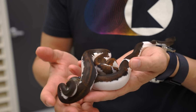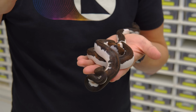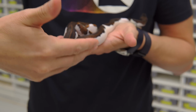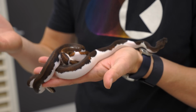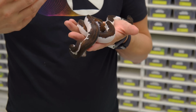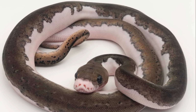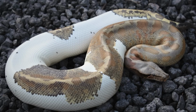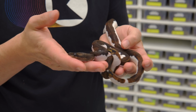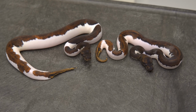I think actually we're sending one of them on to a new owner soon, and we're gonna work with the other one. But I love these because of how high white the sides are. So usually with pieds, the pied pattern comes pretty far down the side, especially on all the suma pieds and panda pieds. But this is really perched on the back. It reminds me a lot of the pied retics and the pied blood pythons a little bit, with that solid pattern perched high on top of the back. And yeah, just another way to make a really cool black and white pied, but with completely different genetics.